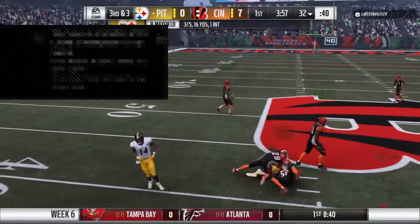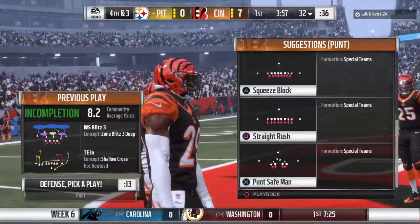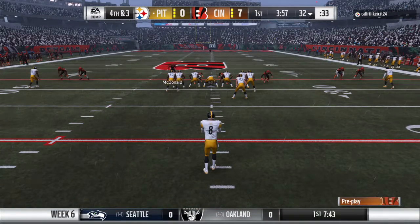Mayfield. And incomplete. The contact made the ball roam free and brings up 4th down. You can tell they were hoping for a flag there offensively. Several on the sideline motioning. Hey, why not a penalty? Why not a penalty? What did you see?